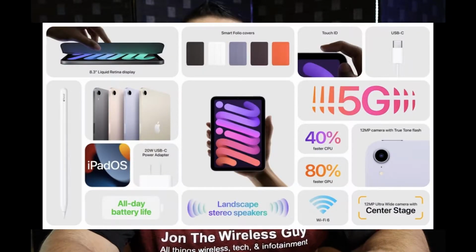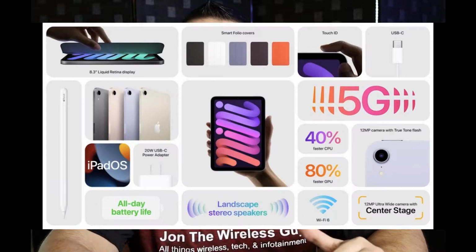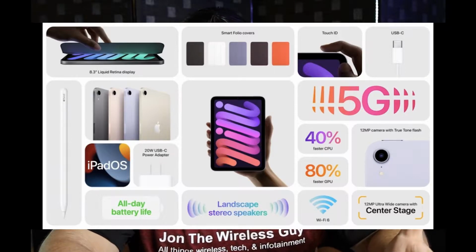So we roll into the iPad mini. 8.3 inches, starts at $499. Now they really packed a lot into this iPad mini. Color-wise, you'll have purple, pink, starlight, and space gray, liquid retina display, true tone display, Touch ID via the power button, much like the iPad Air.